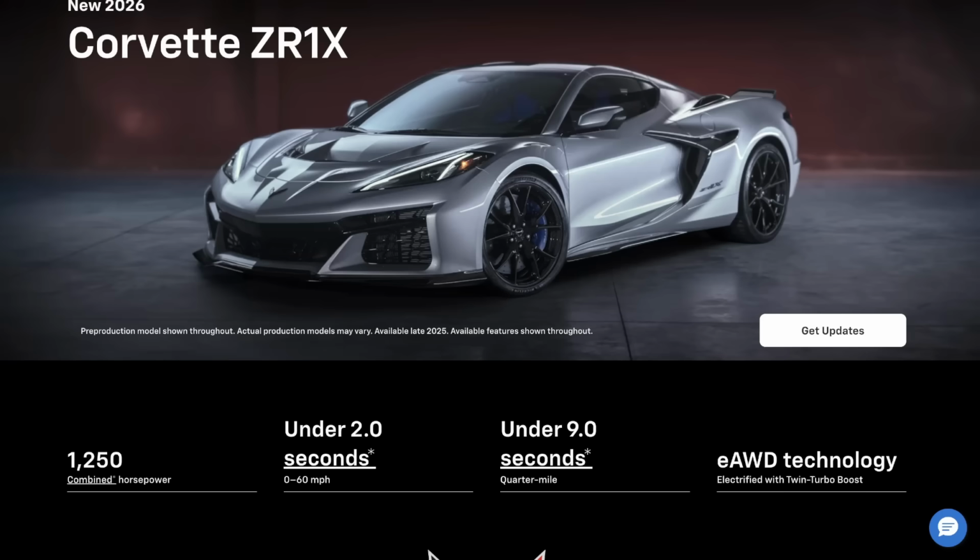This is stuff that was reserved for absolute crazy horsepower builds in the past, and now you can get it with a warranty. So obviously it is the all-wheel drive technology from the E-Ray, very similar kind of setup. Obviously all these wheels are going to be spinning. They're all going to be putting power to the ground, and it is called the ZR1X. So X marks the spot, and it is implying in this case all-wheel drive.